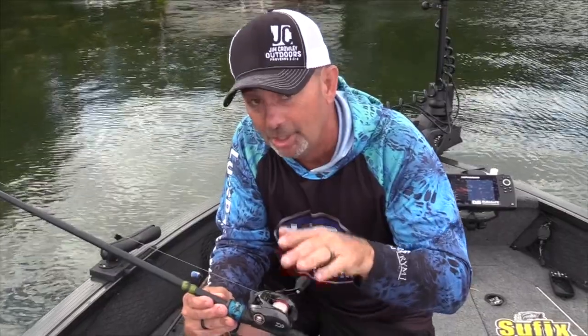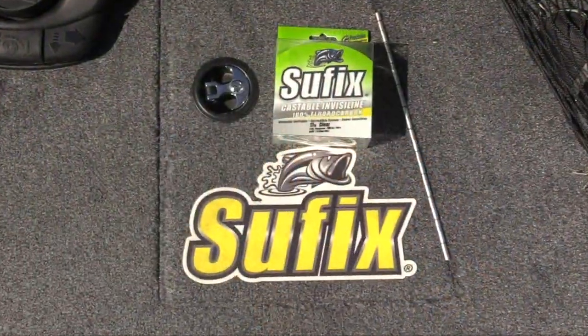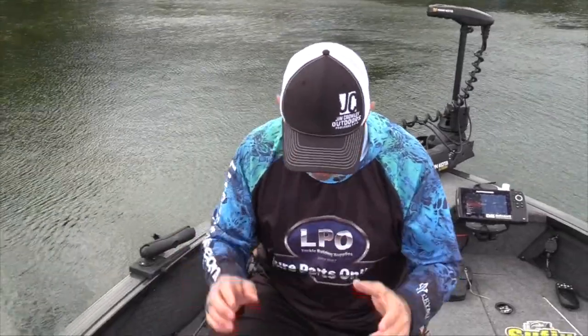Now the line was really important today because there was a couple fish that literally got wrapped around the motor. That's how far back under the pontoon boats they were. I was using 17-pound Sufix Invisiline. That's a fluorocarbon. I've used that line for years. It's strong, it's abrasion resistant, and flat out when I need a line to get the job done, that's what does it. I absolutely love that line. So that was the equipment today.